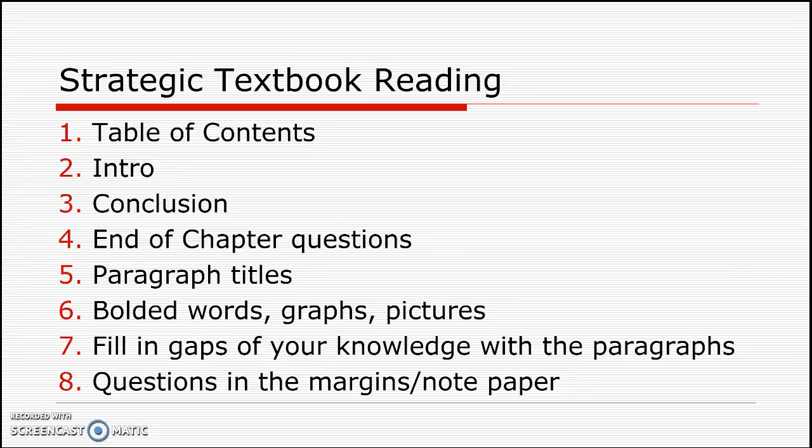As you fill in that gap, write down questions in the margins, or as you take notes on a piece of paper next to your reading. That can inform class participation, or maybe essay topics, or things to bring to the class in discussion. So that is really a strategic textbook reading pattern.